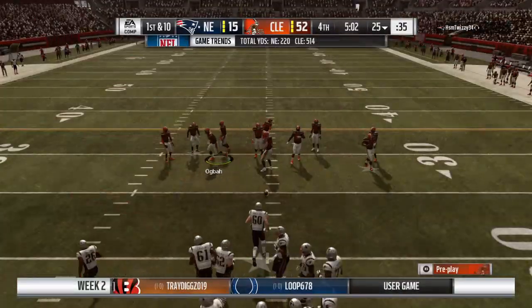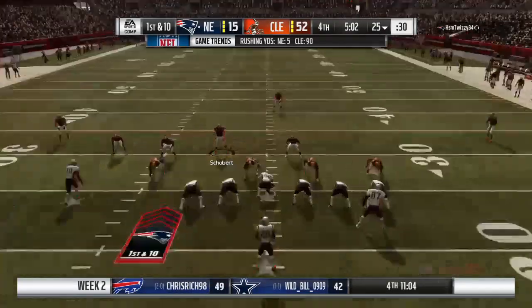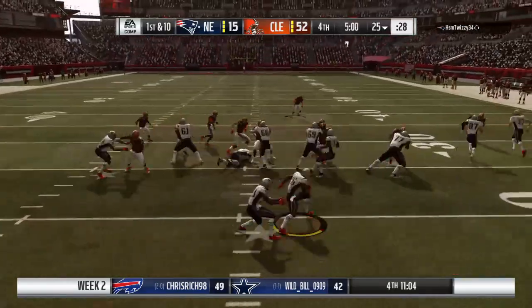Out comes the New England offense to see what they can do this time. And with this deficit, you can't have too many more drives like the last drive where you had to punt it away. You know what I would tell my offense right here?